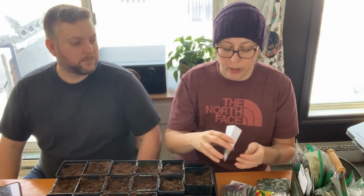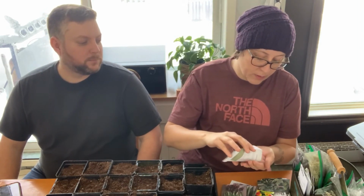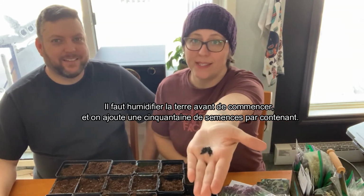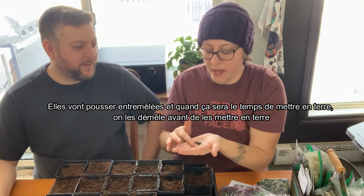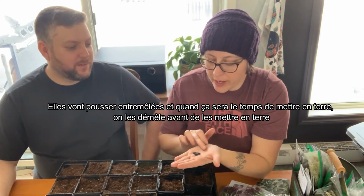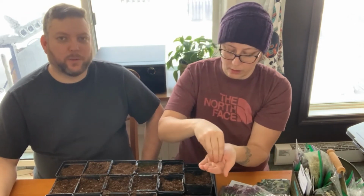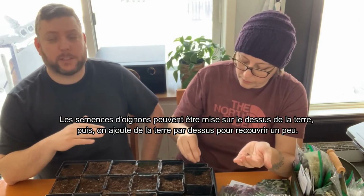Okay, these ones are the green onions from MI Gardener, those seeds that we got from the States. We moisten the dirt. And so we put about this many seeds in each one of them. How many is that, about 50? Yeah, about that. About 50 seeds in each one of them. And what it's going to do is they're going to grow into a cluster. And when it's going to be time to put them in dirt, we'll just softly remove the whole thing and then put water to wash off the roots so that we can easily split them apart and then plant them in the garden.